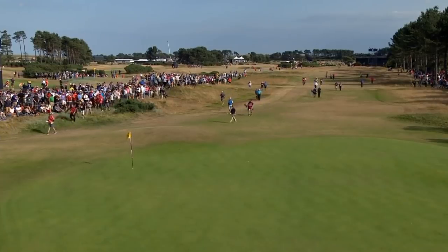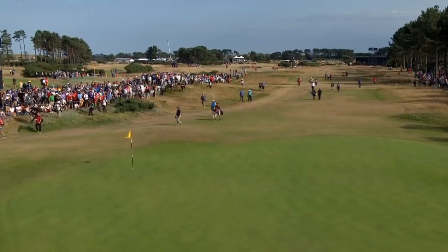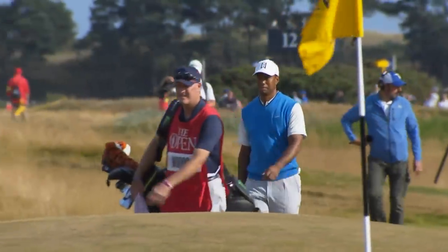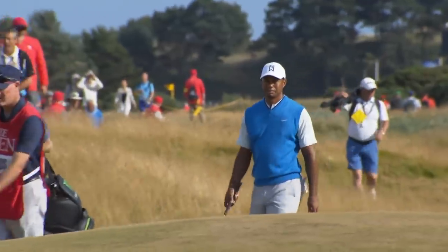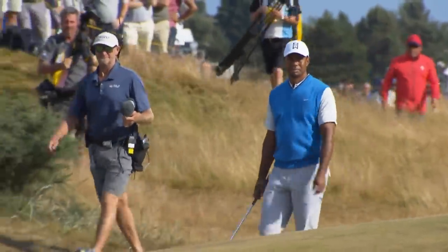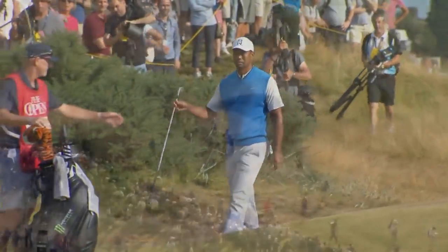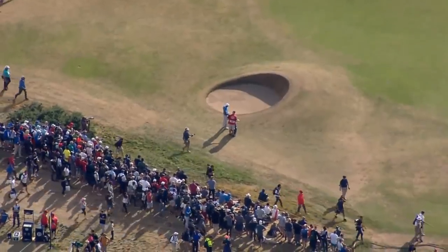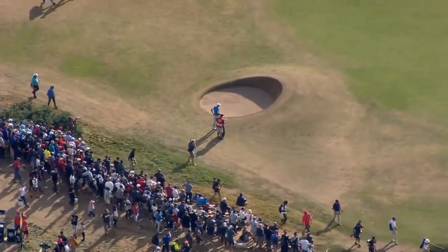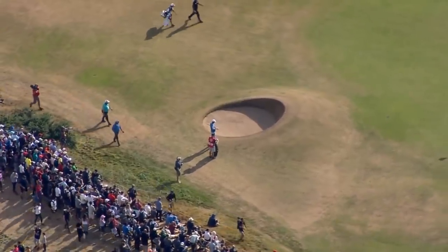Found its way to the bottom of the bunker. It shouldn't be overly difficult for Tiger to get it close, but if it's only just dropped in and nestled down, then he'd be looking just to get it out. Careworn look there. He's really cross with himself for putting it in there.